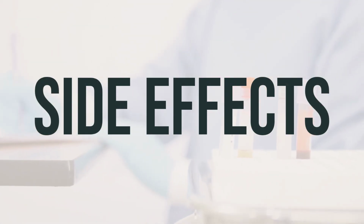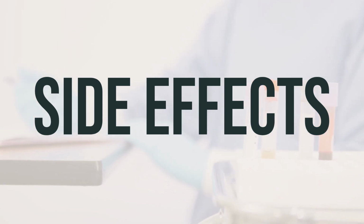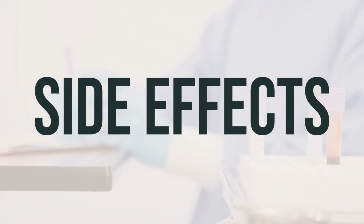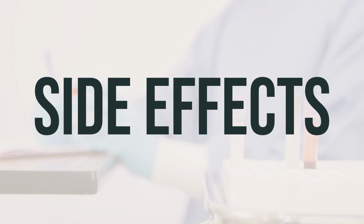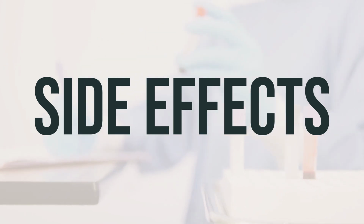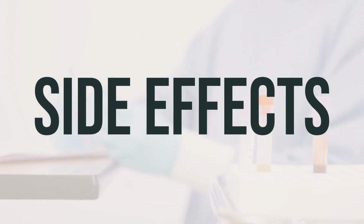If you experience any side effects, contact your healthcare provider or pharmacist. In the U.S., you can report side effects to the FDA at 1-800-FDA-1088 or at www.fda.gov/medwatch. In Canada, you can report side effects to Health Canada at 1-866-234-2345.